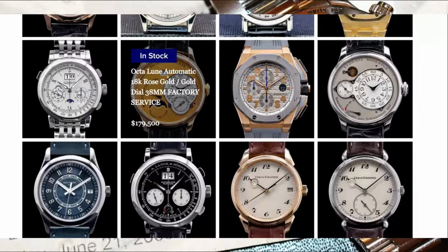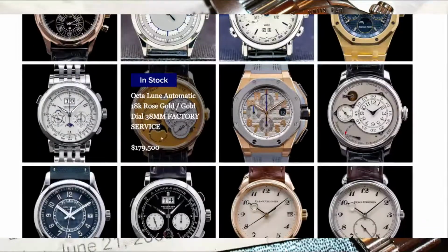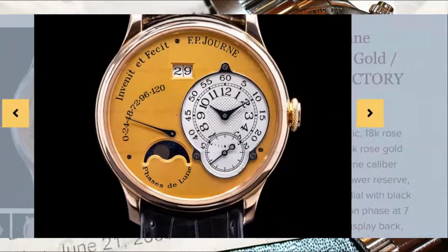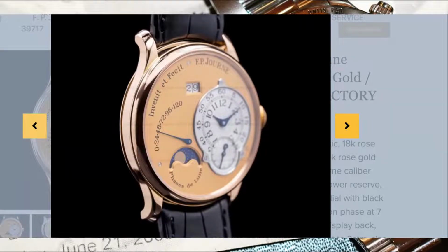God, I love the color on this guy. That's just spiffy. That is spiffy. Look at that bad boy. Man, that's a bad boy right there too. What a beautiful color. Wow.